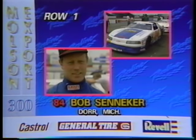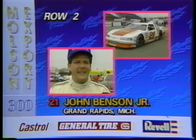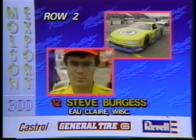Here's a look at the lineup for the Molson Export 300 at Cayuga. Bob Seneca, the 17-year veteran, on the pole. Scott Hansen, the Rookie of the Year last year, outside of row number 1. Seneca's teammate, the rookie Johnny Benson Jr. from Grand Rapids, Michigan, in row 2. Outside of him, also a rookie, from Eau Claire, Wisconsin, Steve Burgess in car number 12.